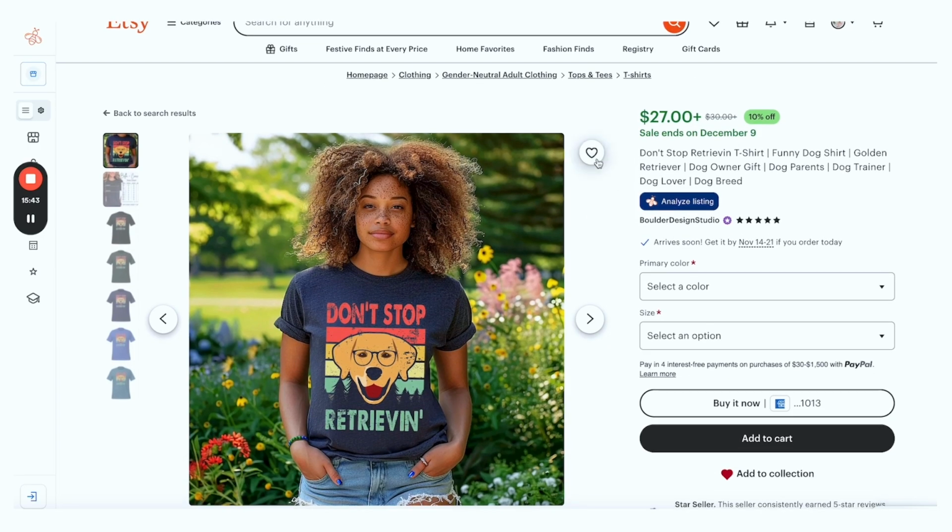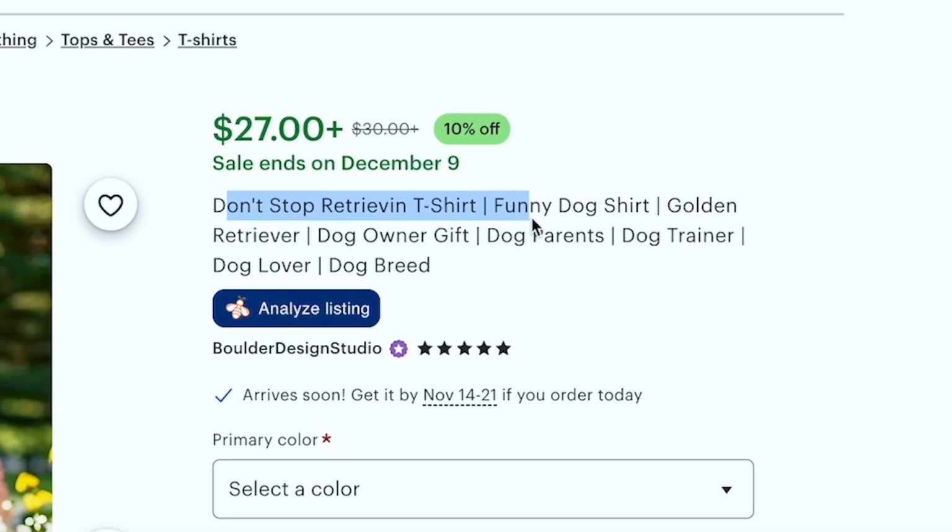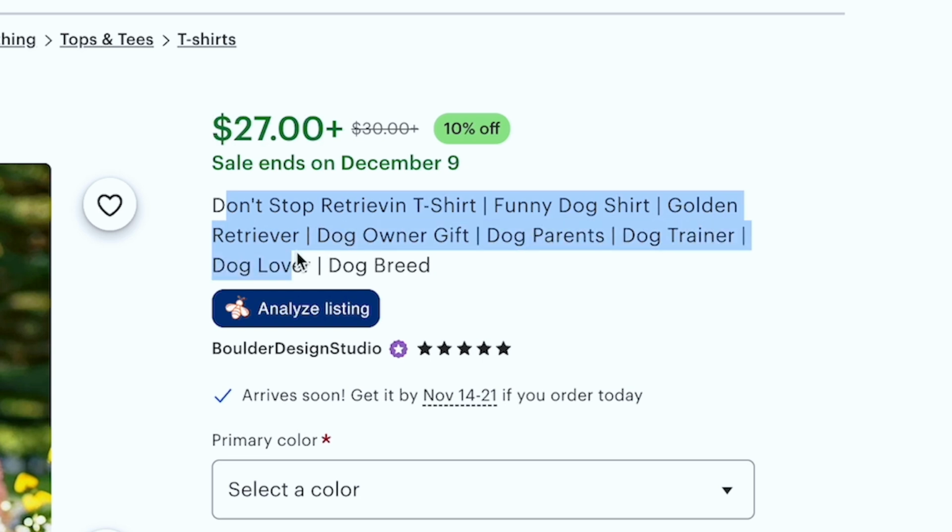Now let's look at one more example, and we're gonna look at print on demand specifically. This is a t-shirt. It says, "Don't stop retrieving t-shirt, funny dog shirt, golden retriever, dog owner gift, dog parents, dog trainer, dog lover, dog breed." This is a prime example of stuffing short tail keywords.